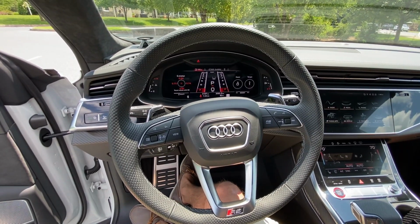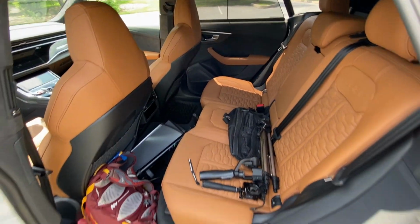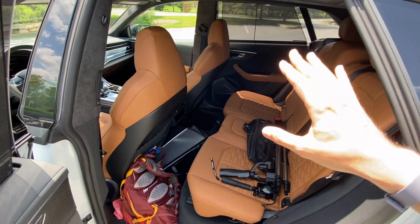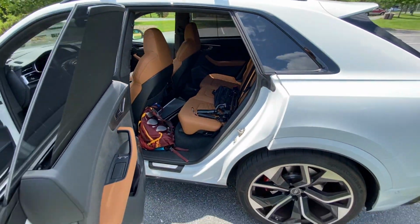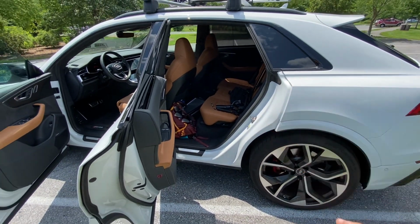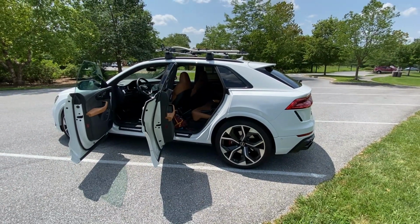Let's check out the back real quick. Now we're gonna do this real quick, just because we're gonna check this off the list. But yeah, there's the back seat, definitely big enough for the owner of this car. The back seat of this car is actually pretty damn big because it is on the same chassis as an S or a Q7, but it is just absolutely huge. I'm not gonna move all the stuff out of the way. So let's wrap this up and get this thing out on the road.